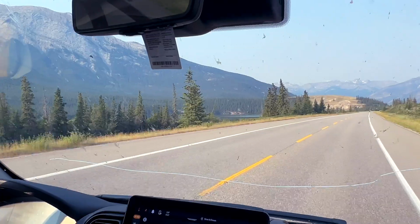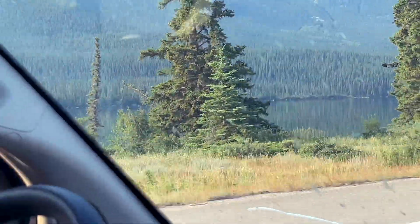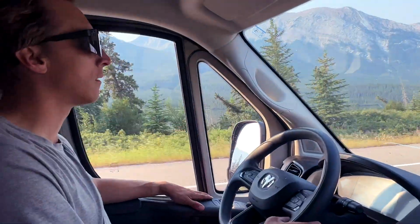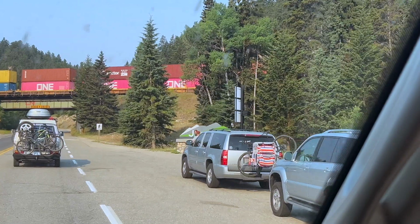I don't know how well you can see it now, but this lake is so calm. And it like physically hurts my soul to drive by and not paddleboard it. Oh no, he's going on the road.